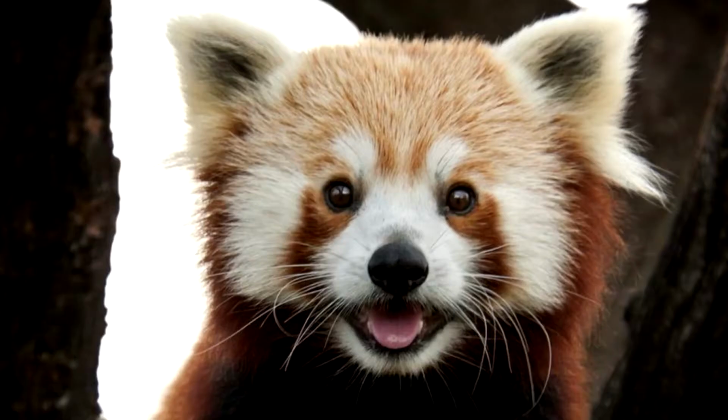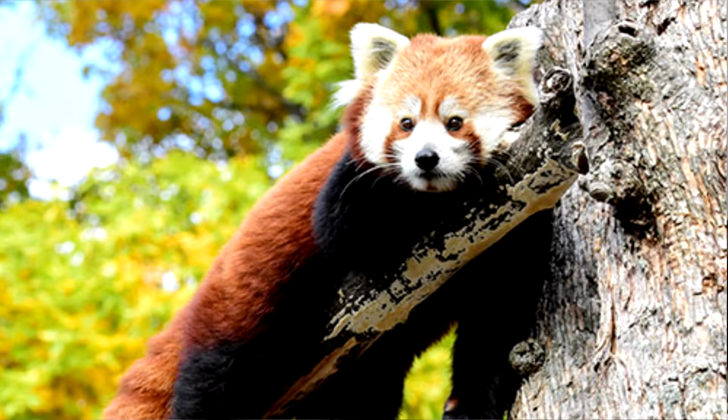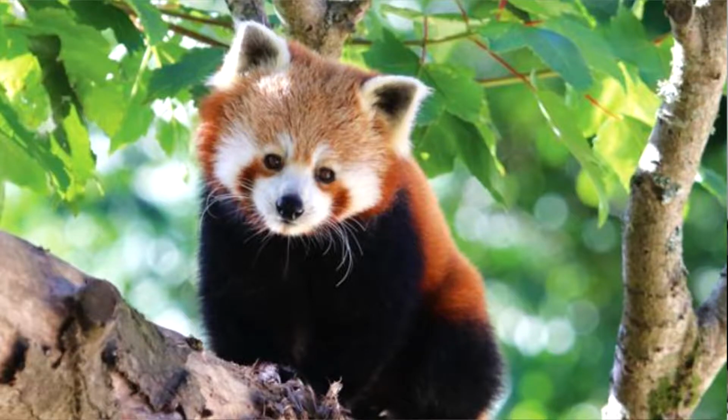Number 1, the animal that I want to see climbing our trees and structures, is the red panda. The red panda is an endangered species right now, with the population decreasing. Deforestation again, loss of habitat. It's such a cute and unique animal, and we need to preserve it.